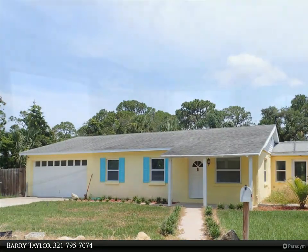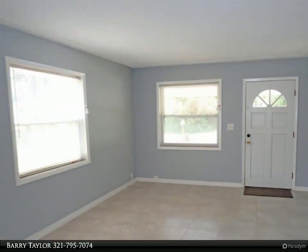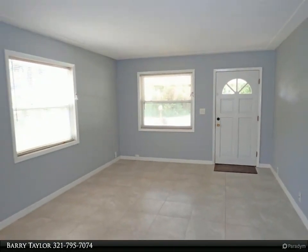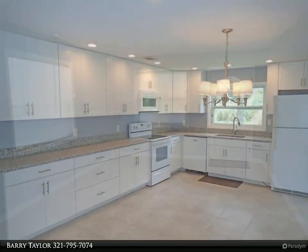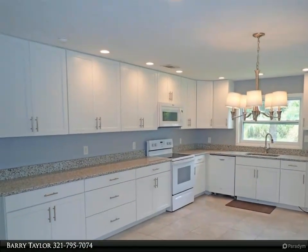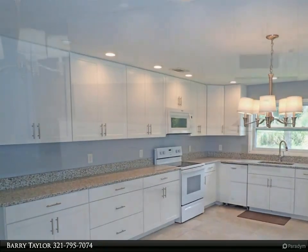Nicely upgraded home in Merritt Island with 1-year new air conditioner system. Open floor plan makes great use of space. Bonus/Florida/sun room on the east side of house is a great flex room. Use for dining, extra family room, office etc.